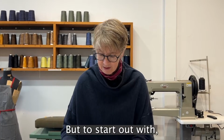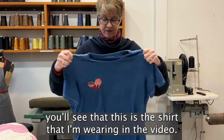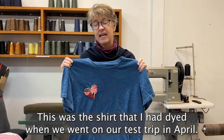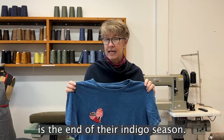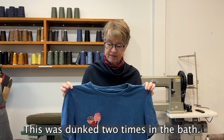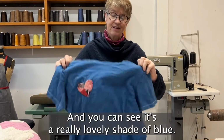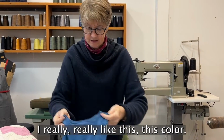To start out with, this is the shirt that I'm wearing in the video. This was the shirt that I had dyed when we went on our test trip in April. April is the end of their indigo season, so the dye baths were a little bit weaker at that point. This was dunked 2 times in the bath, and you can see it's a really lovely shade of blue. I really, really like this color.